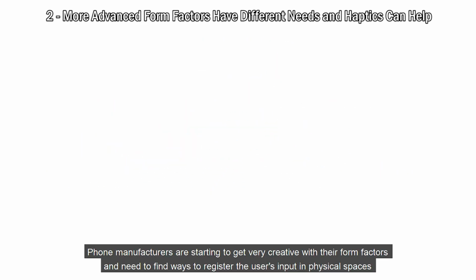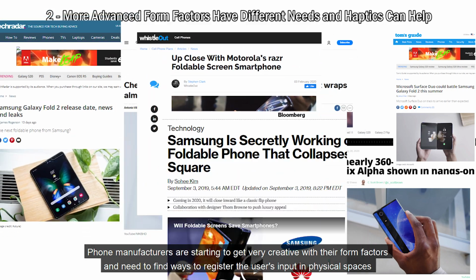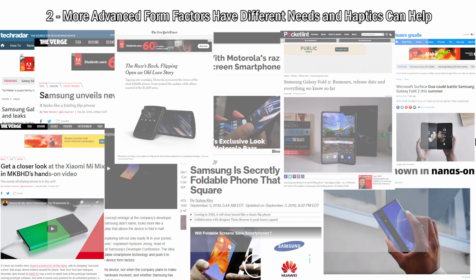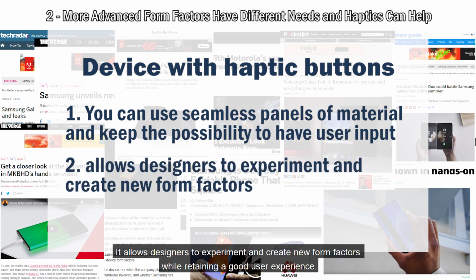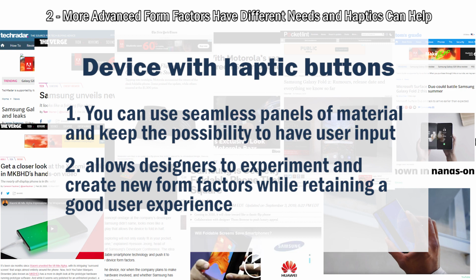Phone manufacturers are starting to get very creative with their form factors and need to find ways to register the user's input in physical spaces that don't allow the integration of mechanical buttons. With haptic buttons, you can use seamless panels of material and keep the possibility to have user input. It allows designers to experiment and create new form factors while retaining a good user experience.